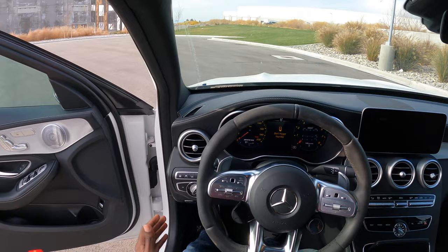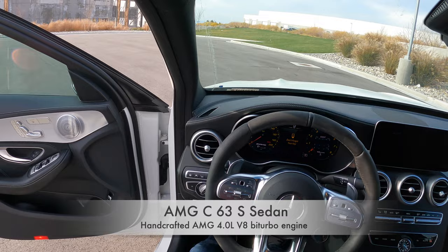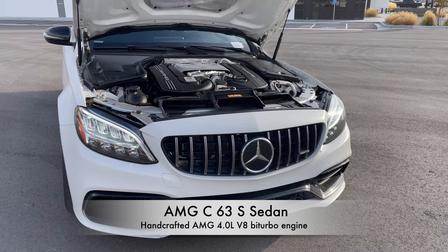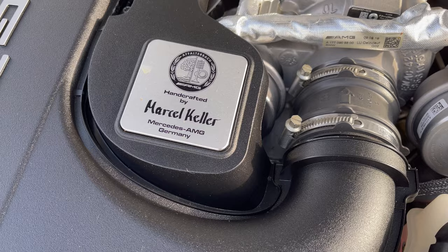Hey guys, welcome back to Mercedes Lounge. Today I have the 2020 Mercedes-AMG C63S. And the reason I'm showing this C63S is because this is the last V8 outgoing from the C63S. You can still get a 2021 in the same engine configuration, but going forward, this engine will no longer be there. However, I wanna take a quick look at this C63S, listen to the sound from the engine.